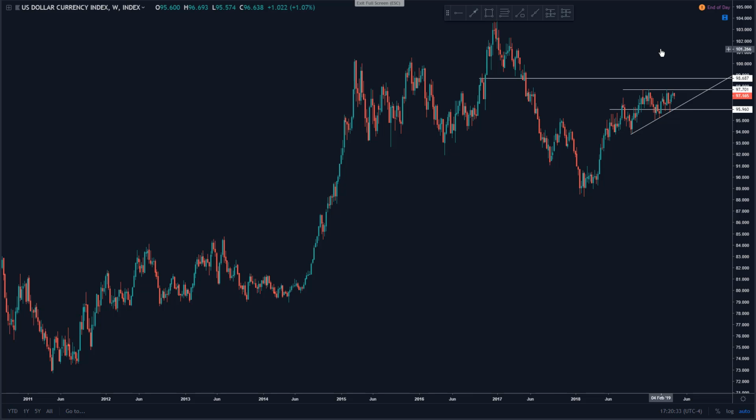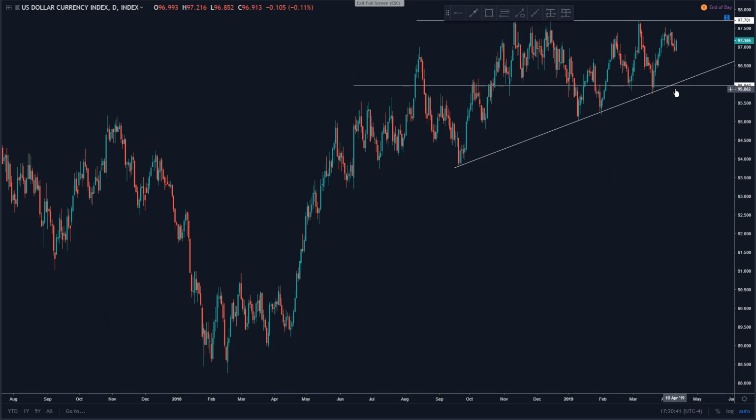We're going to start off here in the dollar index, taking a look at the weekly time frame. You can see it's still in this rising wedge. Had a bit of a mixed week. Let's go down to a lower time frame here. You can see we're kind of flagging a little bit, and I didn't quite reach this 97.70 area. So we're going to be watching that area going into next week once again for any type of resistance.